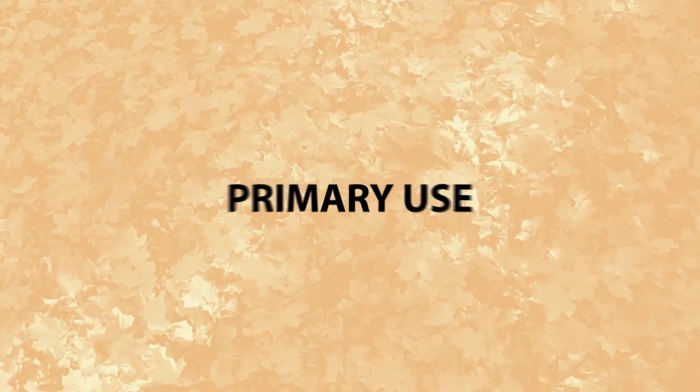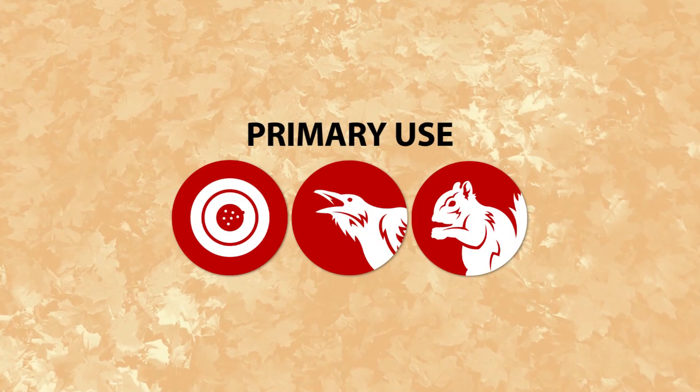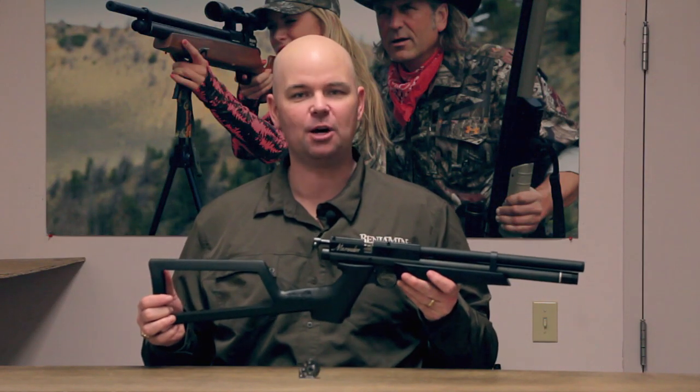Now, this gun is great for small game hunting and fits really nicely in your pack, so it makes an ideal tree stand companion. So go beyond the backyard with the Benjamin Marauder pistol.